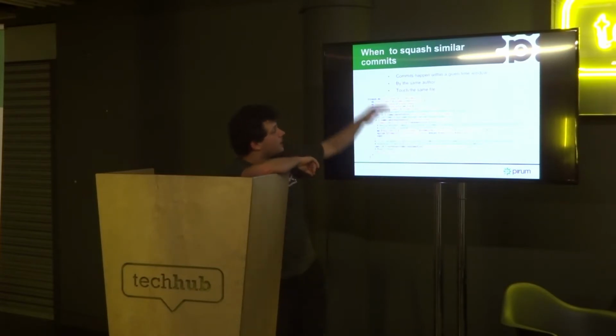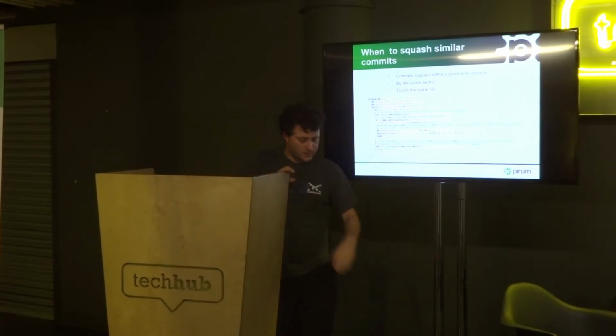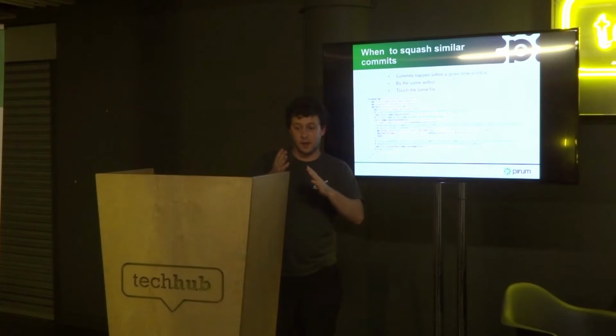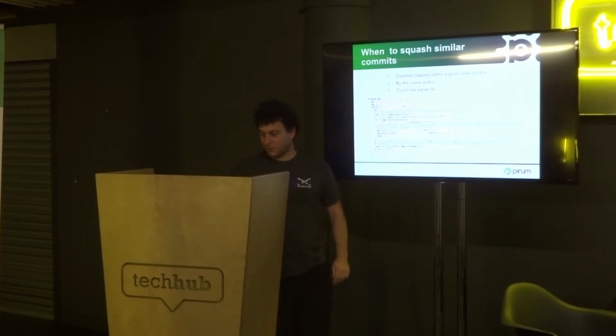The idea is that we go forward through the history, and as long as commits are in order, have the same name, and have the same text at a similar time, it will assume that they can be reliably squashed, so we'll reorder the log and then mark them for squashing.